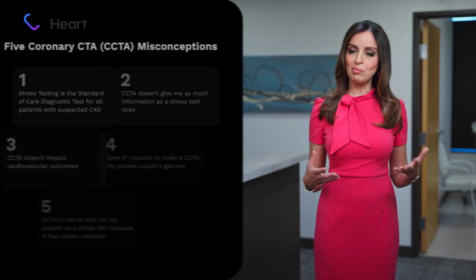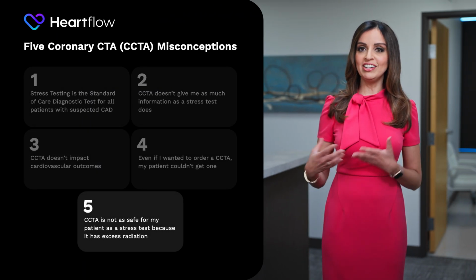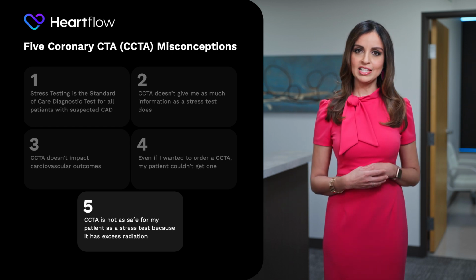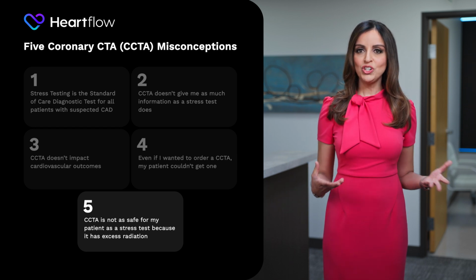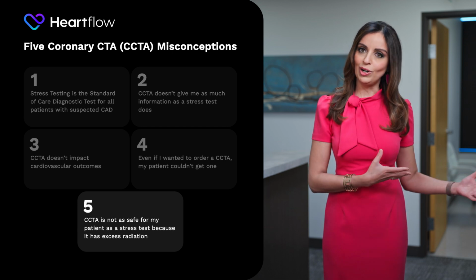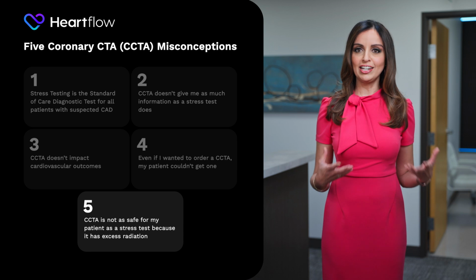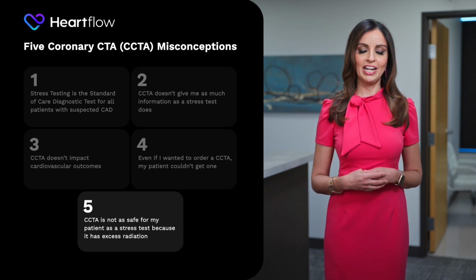So we want to be sure that we're doing the best test, and we're doing it in a calculated and thoughtful fashion so that we can really minimize our patients' chances of having false positives, false negatives, artifacts, or having to do repeat testing. So let's summarize. Our misconception was that coronary CTA was not as safe as stress tests for our patients because of that excess radiation exposure. I've showed you some studies that have demonstrated lower radiation with those coronary CTAs versus those SPECTs, and the CCTA technology and protocols are really getting better every day.